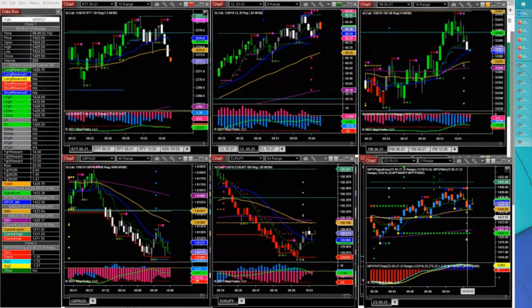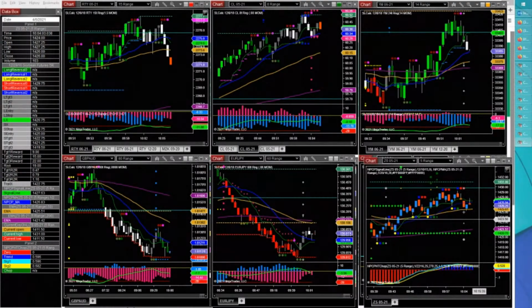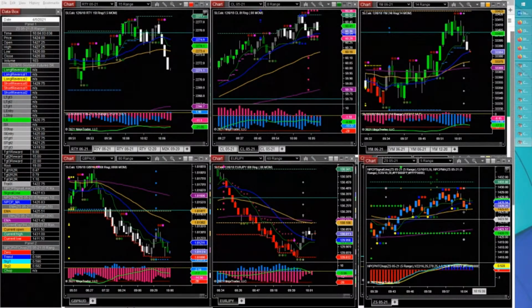Hybrid mode filtering out that short on the soybeans chart.